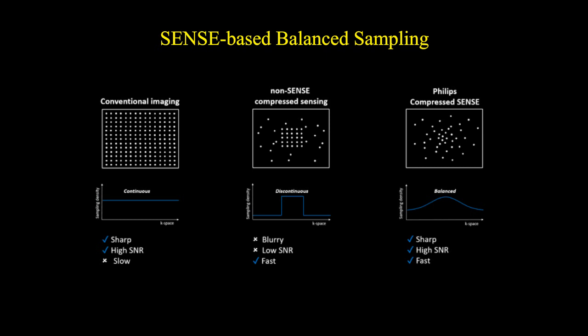Now, a very aggressive version of undersampling is compressed sensing, and if it's done in a non-balanced sense, what's called discontinuous sense, you can have limits on how hard you can push it, how fast you can go, and pushing too far will manifest in inferior image quality with loss of SNR and blurry edges. Whereas if you do this in a balanced fashion where the sampling is pseudo-randomly distributed nicely, you will get better acceleration capabilities and not give up any image sharpness.